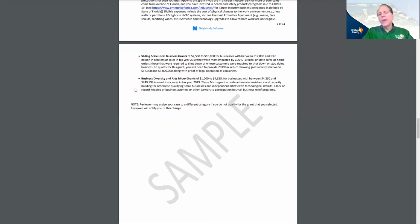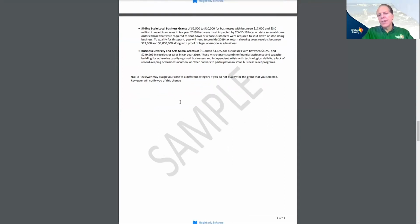So someone will be back in touch with you to help you complete the rest of that application. But the key there is you'll want to use the micro grants if you have less than $17,000 of income, and if you have any problem coming up with a 2019 tax return.